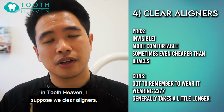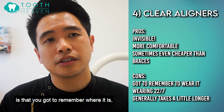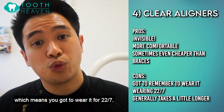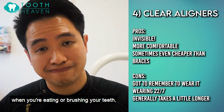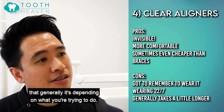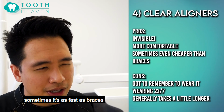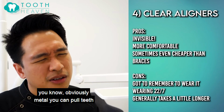In Tooth Heaven, I suppose with clear aligners, the downside is that you've got to remember to wear them. It's not bonded to your teeth. You have to take it in and out, which means you have to wear it 24/7, pretty much only taking it out when you're eating or brushing your teeth. I guess the other downside is that, depending on what you're trying to do, sometimes it's as fast as braces, but in general, you're pitting plastic against metal.